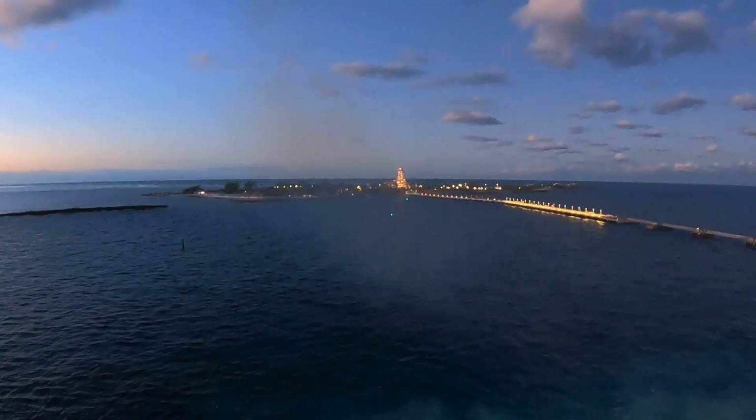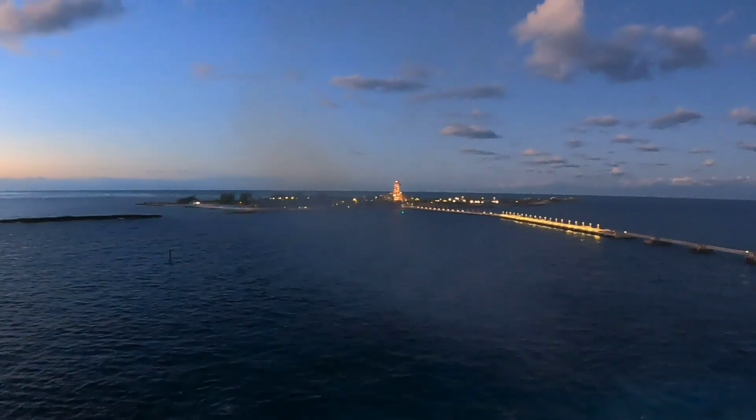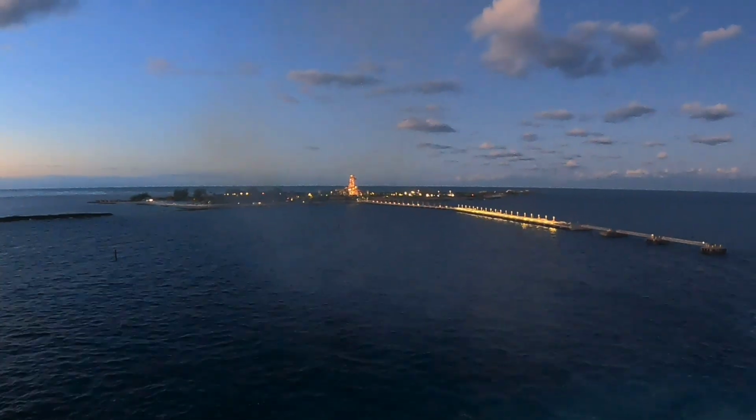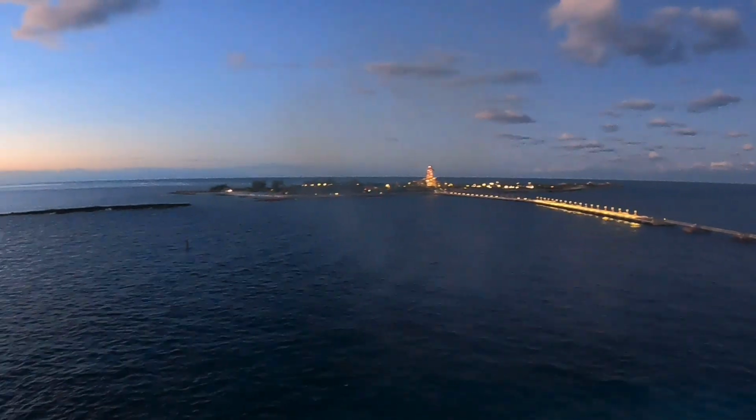Good morning from Perfect Day at Coco Cay. We are about to back in. Looks like he's spinning.